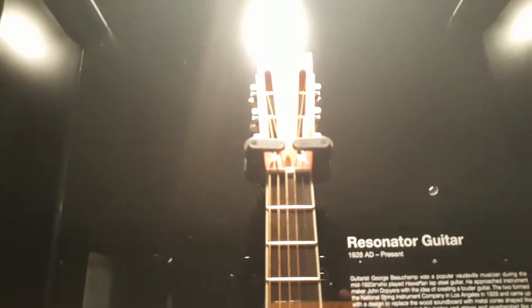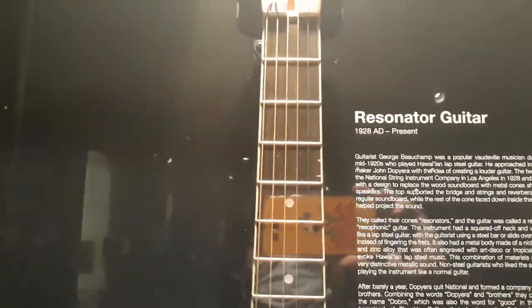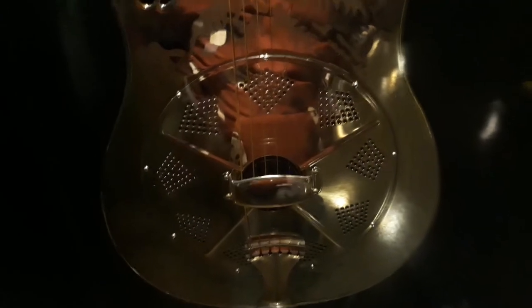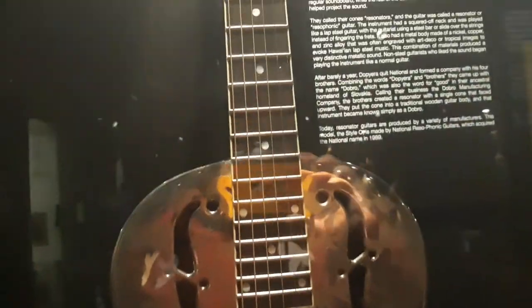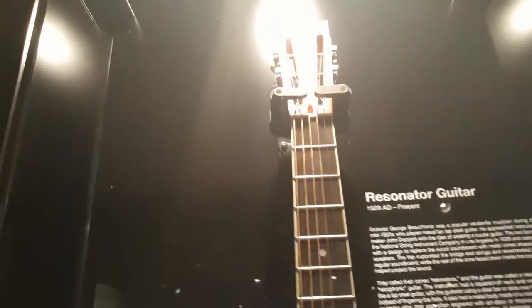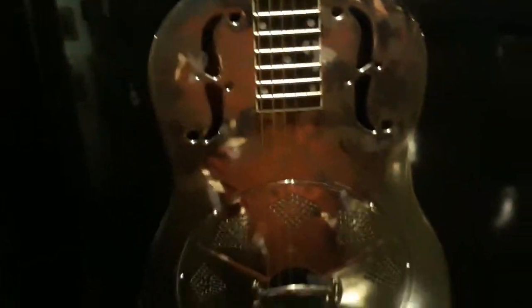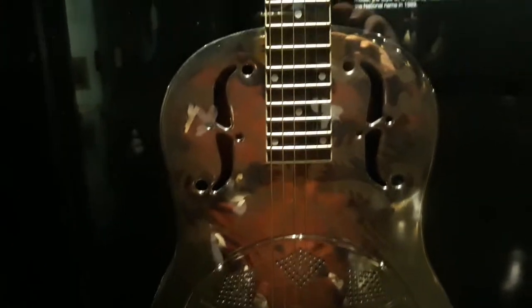Here we have a resonator guitar, which are still very much widely in use. From 1928, yeah. Sort of around the blues era, these began to be used. This is all finely made, real metal. Although I'd hate to be playing this near an ungrounded microphone. But perhaps I'd be truly a rock star once I did.